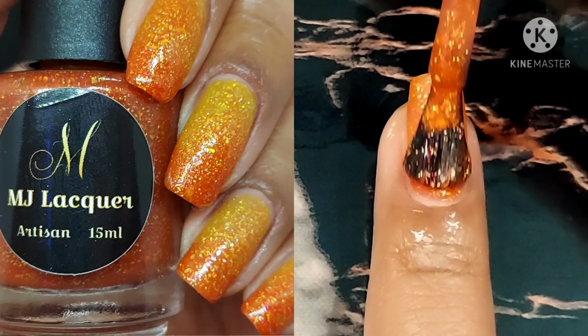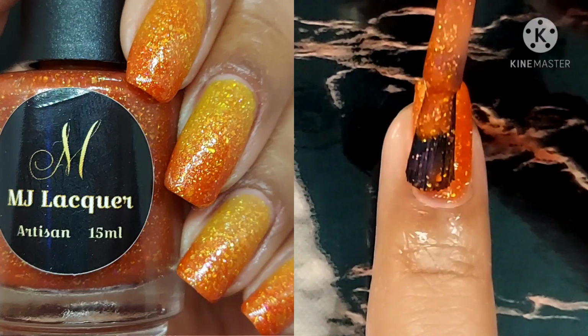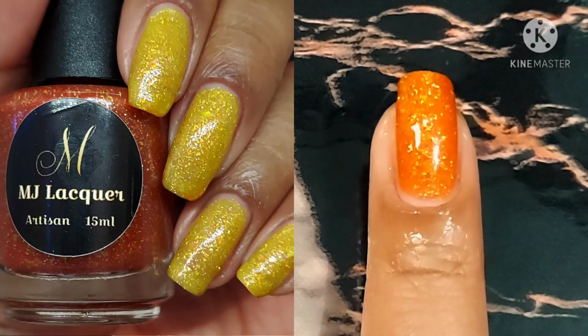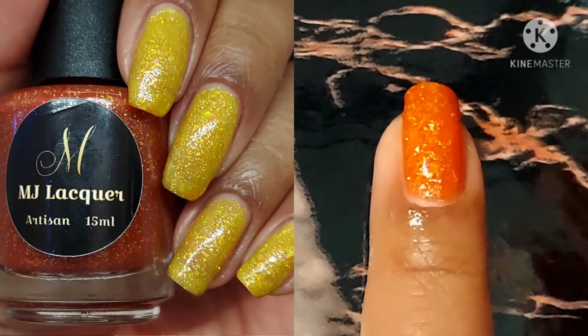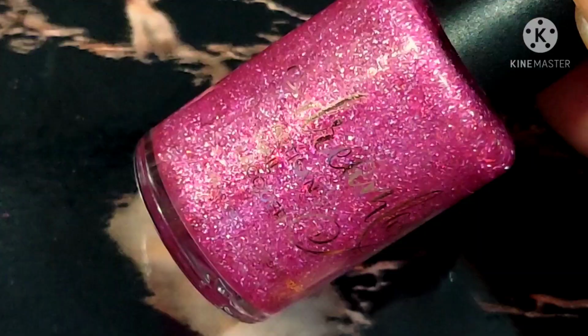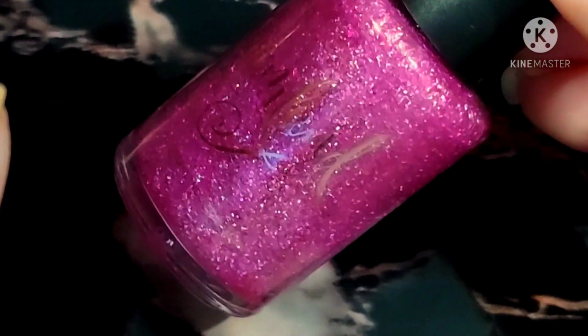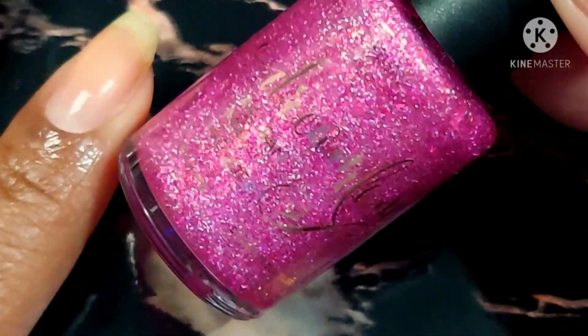How gorgeous is this polish? I'm really excited because it just reminds me of fire and I love it, and I will show you guys the transition a little bit later when it's easier for it to show up on my camera.